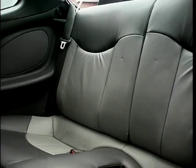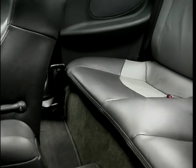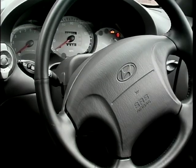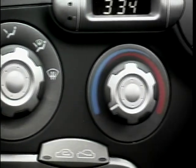As in most coupes, with the exception of a few, there isn't much legroom for passengers sitting in the back. However, once in the driver's seat, the revamped interior gives a very spacious feel. The seats are fully adjustable, giving a very comfortable driving position. However, I do find the steering wheel a tad on the large side.